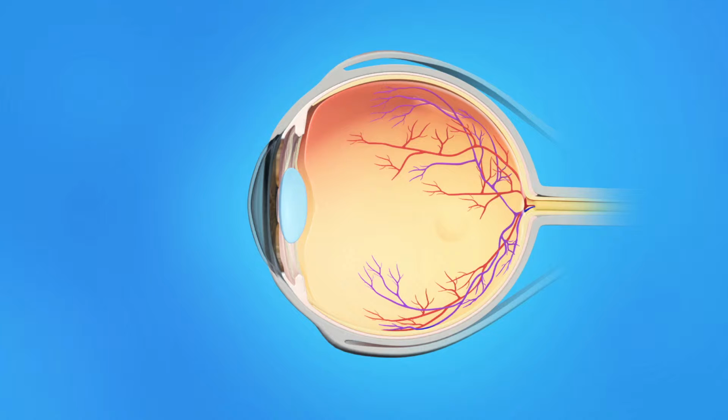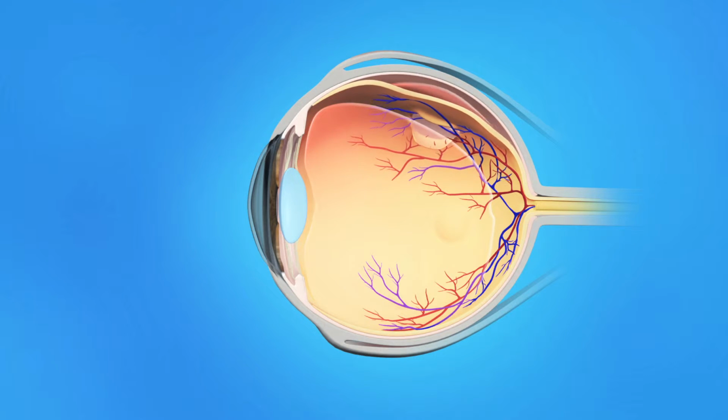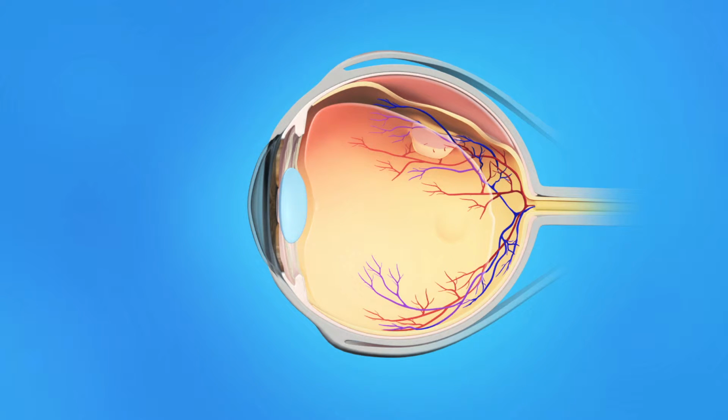The inner eye is filled with a clear, jelly-like substance called vitreous. As we age, the vitreous becomes less like jelly and more like liquid. Usually, the vitreous is only loosely attached to the retina, so as the eye moves, the vitreous moves away from the retina without causing problems. Sometimes, though, the vitreous pulls hard enough to tear the retina. Fluid passes through the tear and lifts the retina off the back of the eye. This is called a retinal detachment. The retina doesn't work when it's detached, and vision becomes blurred. A retinal detachment is a very serious problem that almost always causes blindness unless it is treated.